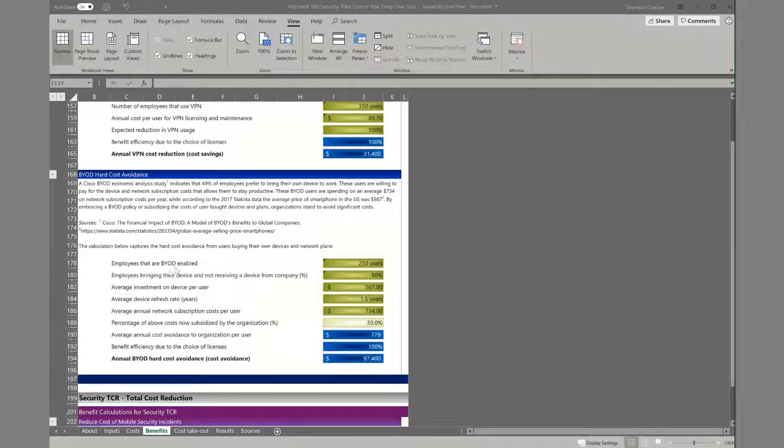All right, employees that are BYOD enabled, 250. Employees bringing their own device and not receiving a device from the company, 50%. Average investment on device per user, $567. Average device refresh rate per year is 1.5 years.